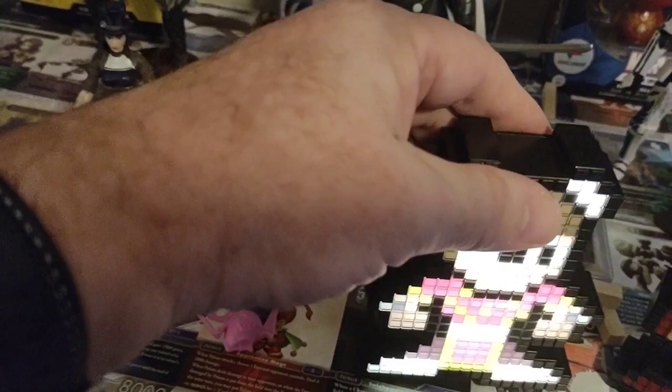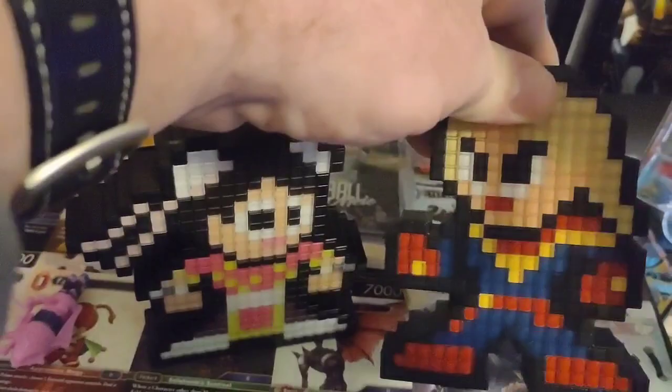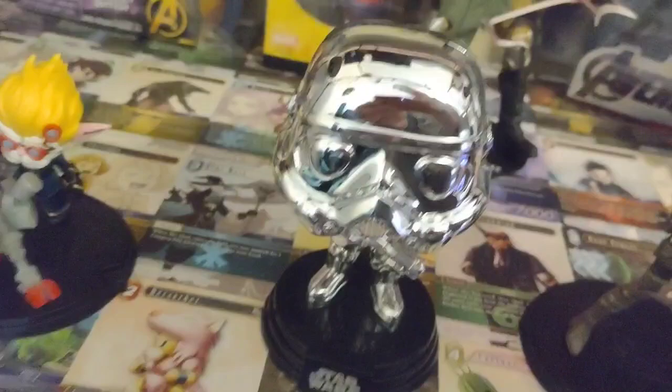Right, that's her off. Street Fighter, and then this one's Captain America. No, Captain Marvel. What am I talking about? And then that's, I can't remember what set they're from. And we've got a silver chrome Stormtrooper. And then they're from that other set, which I can't remember what it is. Then I made that sign, I don't like it.